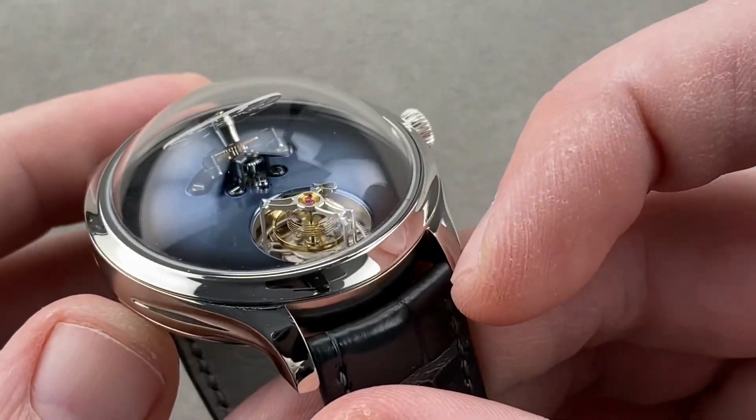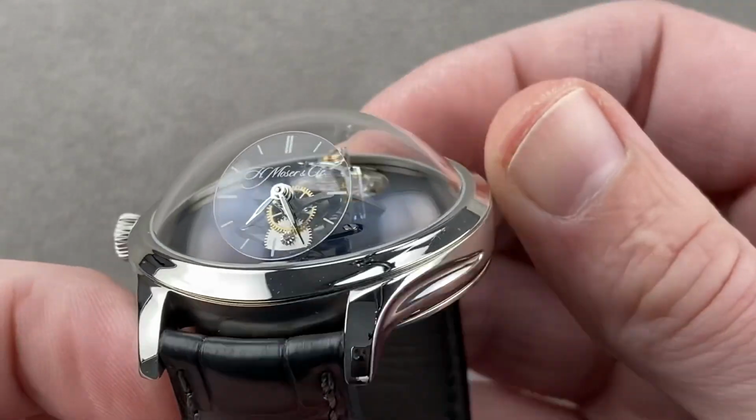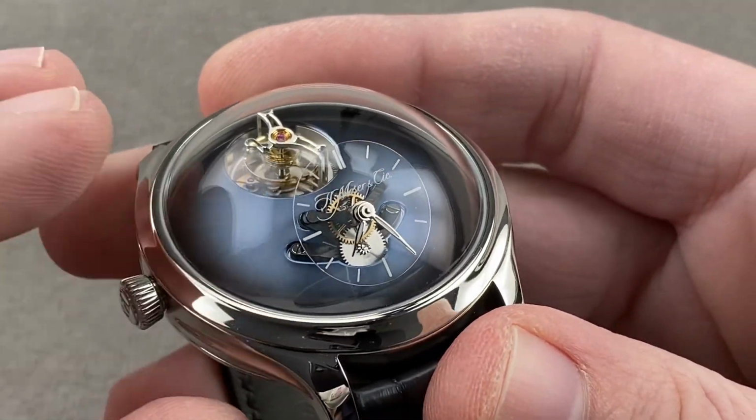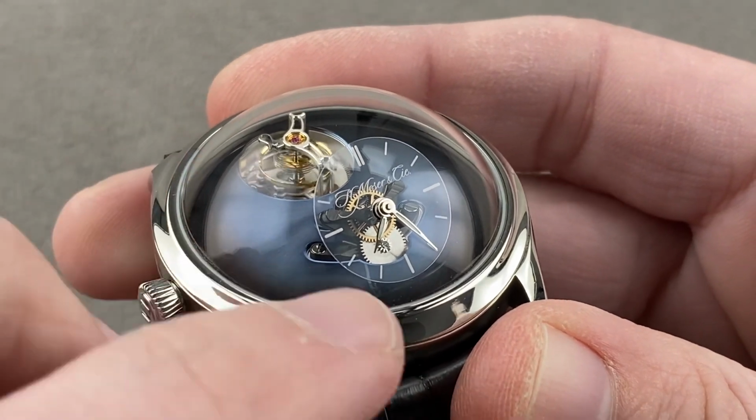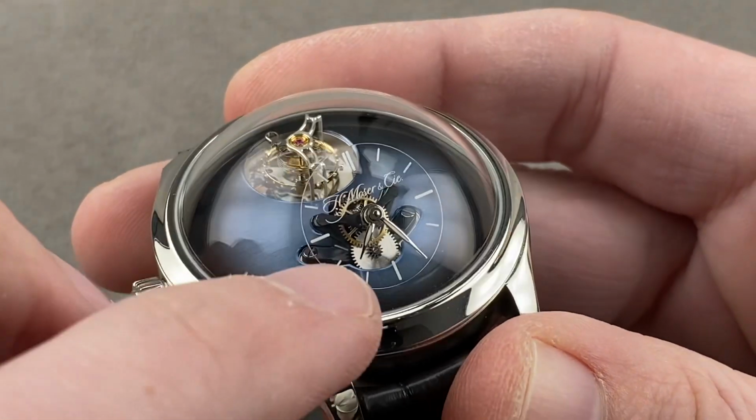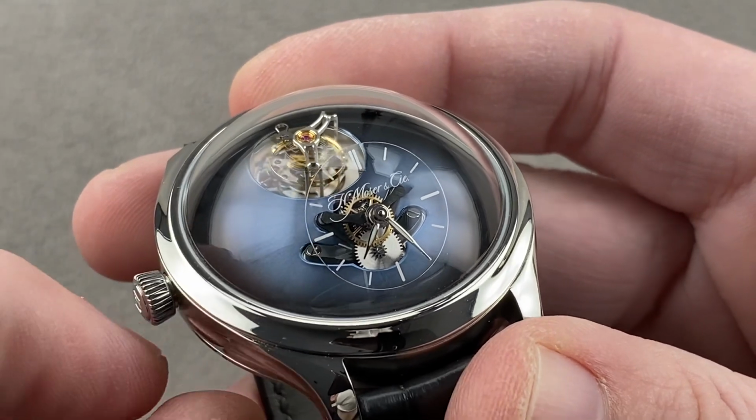And again, with this watch, you can sort of decide which side is 12 and which side is 6. The dial. First thing you need to know, it's sapphire. Second thing you need to know, it's fully loomed, not just the hands, but all the indices as well as the logo. So we're going to see that a little later in the video.